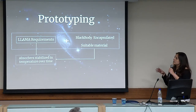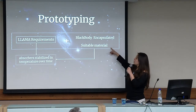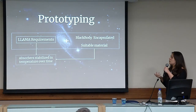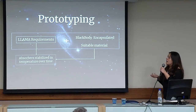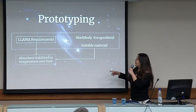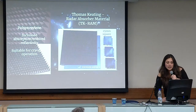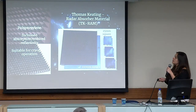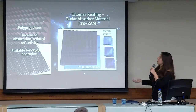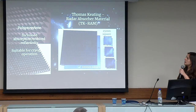But with all these requirements plus the adequate materials, we can make a black body that meets the objectives of JAMA. Okay. The main material of the black loads are these pieces called Teika RAM. The Teika RAMs are made of polypropylene.